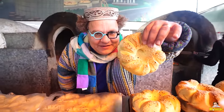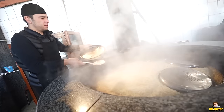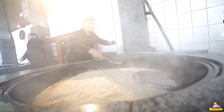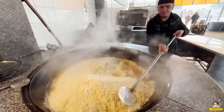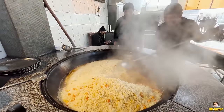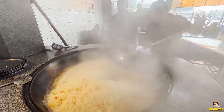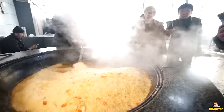Candy bread. Wow. Guys, I saw they are using sesame oil, but they are using olive oil.